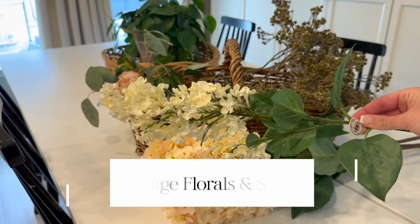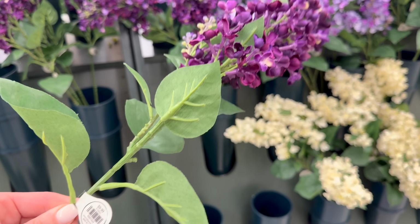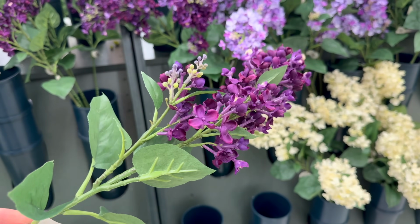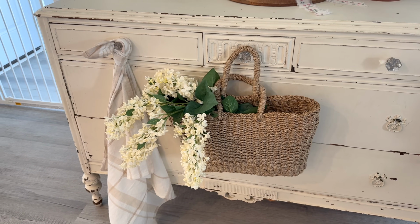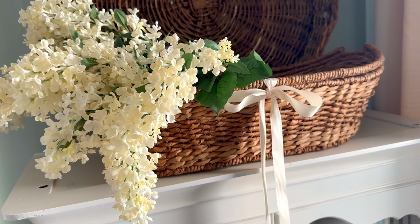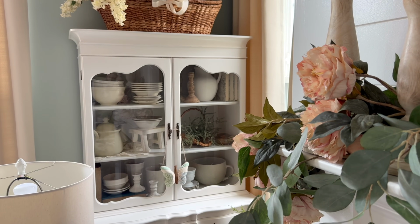Next, we are diving into some of my favorite florals and stems. They are great for spring and summer, but I think you could also use them year-round if you wanted to. First up are these beautiful purple lilacs. I shared the white ones there in a previous video. I love the classic white and how it adds a fresh and bright feeling to the space they are styled in.